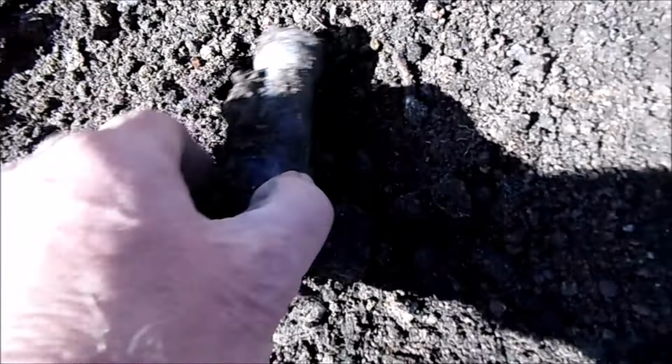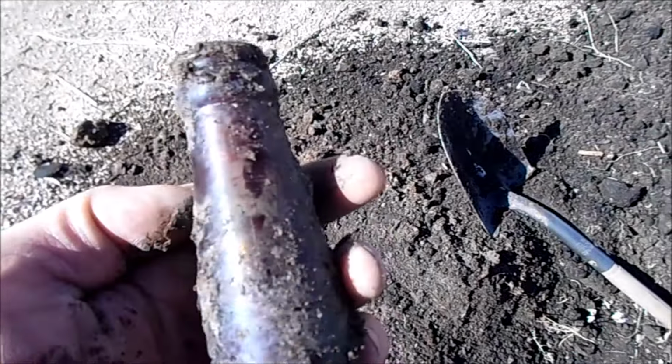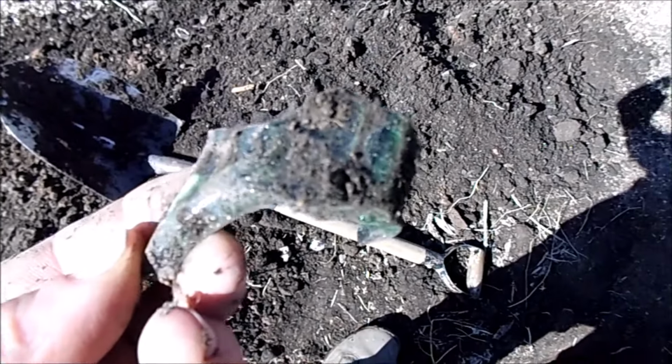Okay, we have a piece of a beer. I can't tell if it's late teens or mid-30s. I also found a piece of a hobble skirt, and there's not enough there to tell the date on that either.